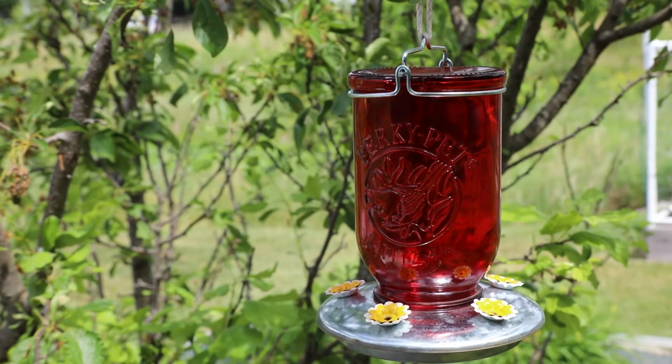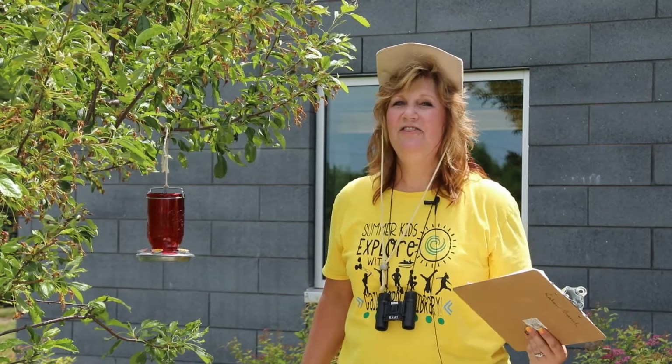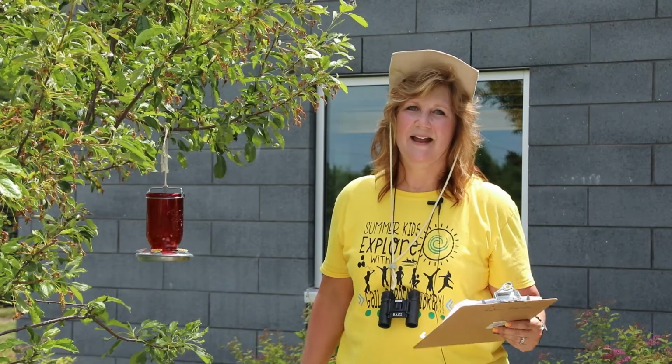These amazing birds can fly up to 60 miles per hour and flap their wings 40 to 80 times per second. And did you know they can fly backwards? The other cool thing, they visit 1,000 flowers in just one single day. And maybe you can hear those hummingbirds in your backyard going hum from the sound of their wings.